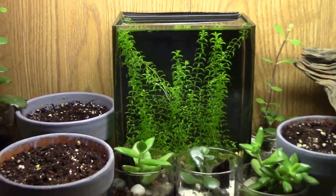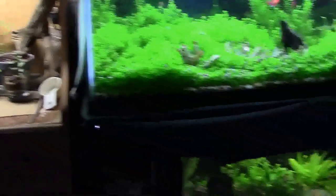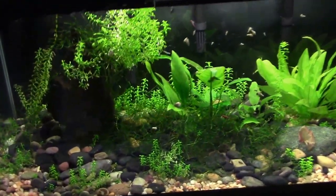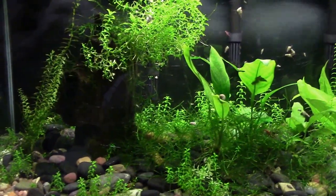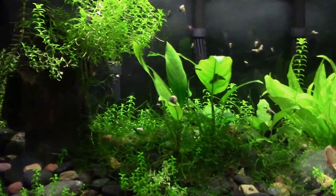Little tiny fish tank, probably a little too small to add any inhabitant. Even a shrimp I think would be a little too big to put in a small tank like that. But we'll cruise down here. You guys haven't seen this tank in a little bit. I've been letting it grow out.